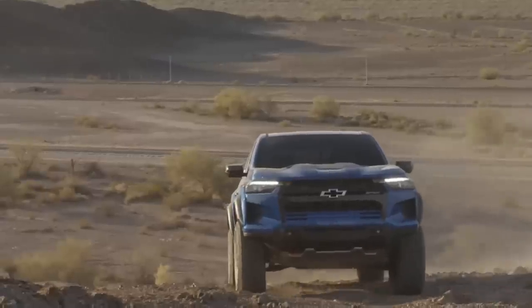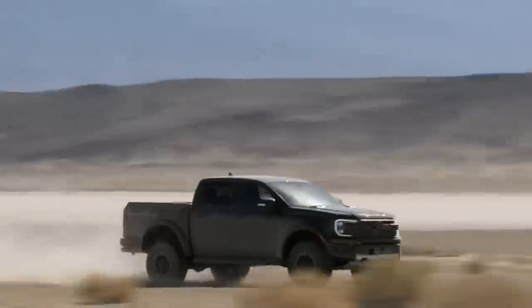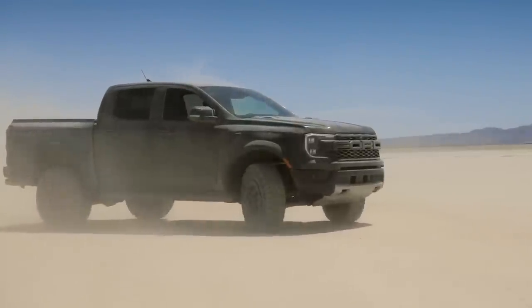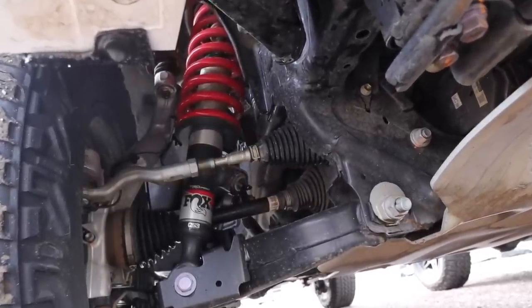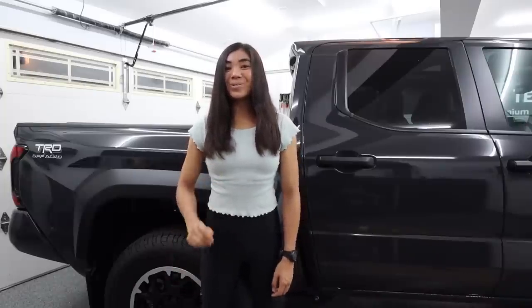There's a very valid argument though that that kind of money can buy you other top tier mid-sized trucks on the market. One that comes to mind in the segment that's very comparable to the TRD Pro is the Ford Ranger Raptor that offers more power. It's got a V6, it's got Fox Live Valve shocks, where the TRD Pro does have the Quick Switch 3s, but those are manual. And the Ranger Raptor is all at a much lower price of $55,620. So when I brought that up to Marcus, here's what he said.